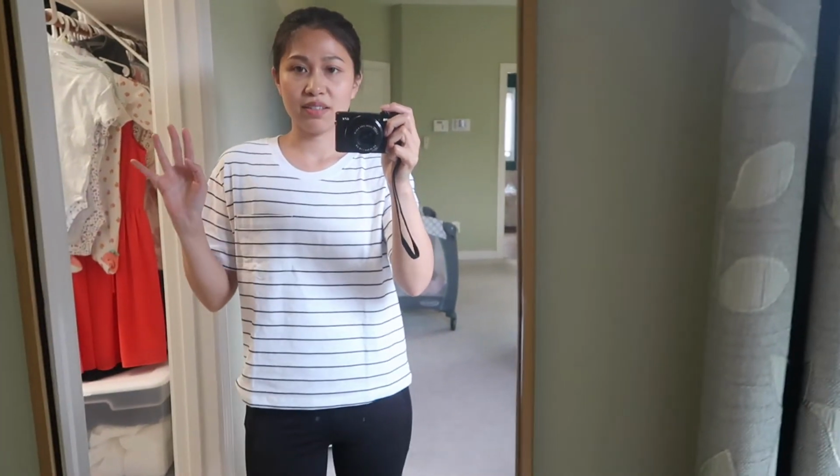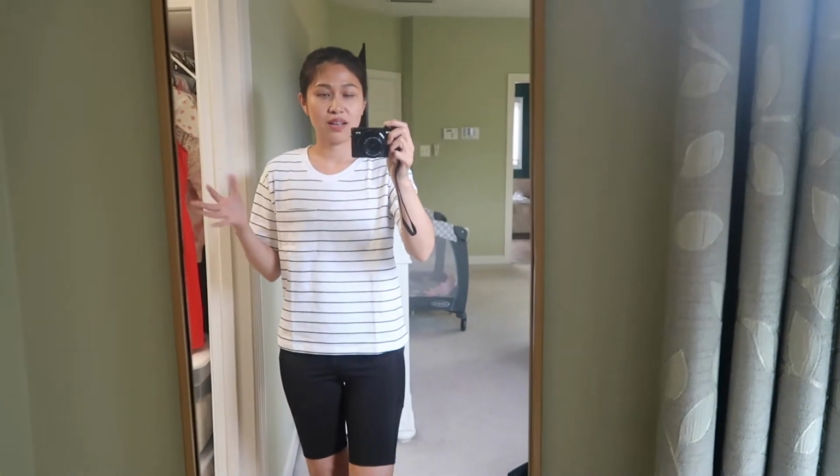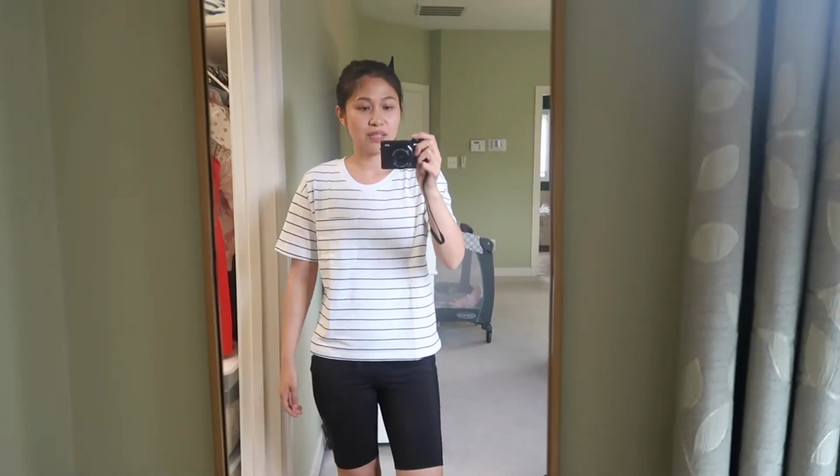I think it's got a good amount of length there. I don't think you have to size up just because of the length, because I think the length is perfect. If a t-shirt length is way too long, it can kind of make you look like you have shorter legs and a longer torso. I don't think that's flattering. So this t-shirt I think is pretty nice.